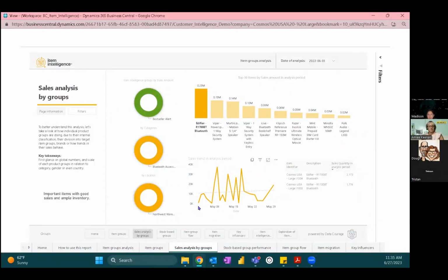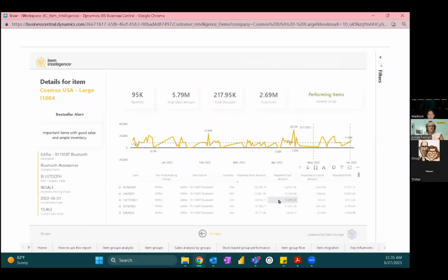You can see this is just our year. We have our trend line here. And then we also can see our description and drill into item details as well. So this is for our item I1004. We can see it's a bestseller alert, and then we can even get more details on specific orders that it's been on.